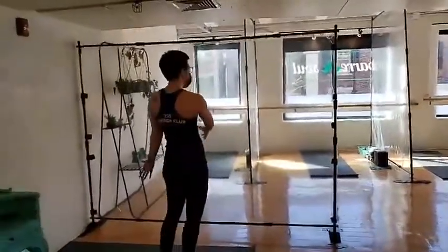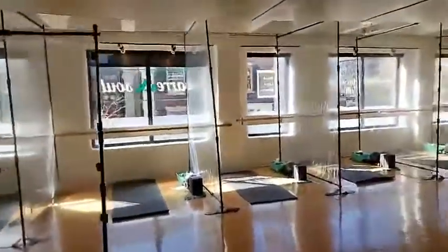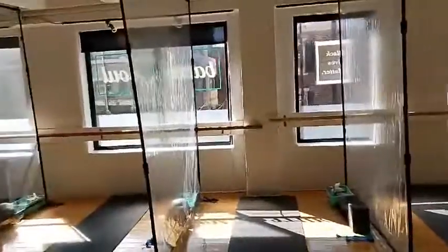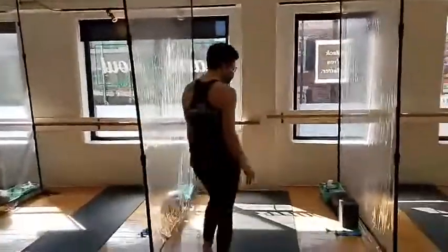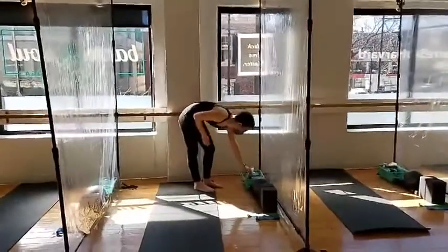And you can see that we have spots 1 through 8 down here. And then we have spots 9 and 10 just around the corner. Everything is socially distanced, and we have plastic barriers in between each of the spaces. In addition to the plastic barriers, each space has its own sanitation caddy. You have tissues, hair ties, hand sanitizer.